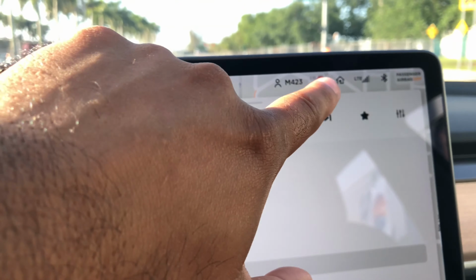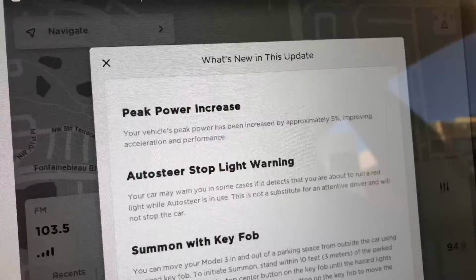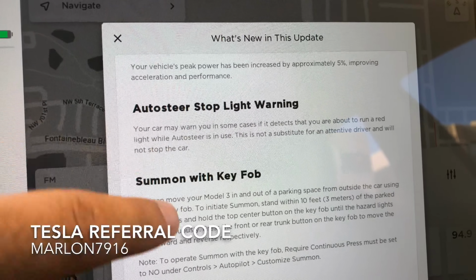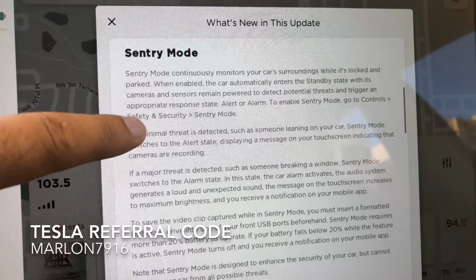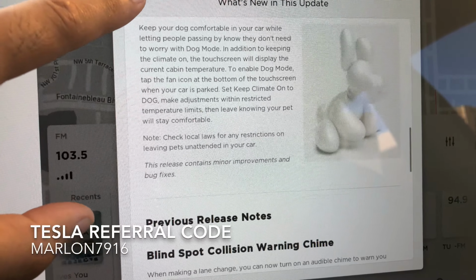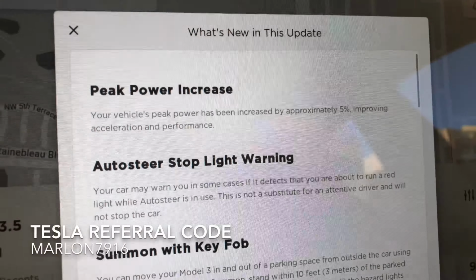All right, what's this warning? I need some washer fluid. So this confirms the power increase. Auto steer stoplight warning, I have to check that out. Someone with a key fob. Sentry mode. Okay, I had it on the last update. Dash cam dog mode. Okay. Power increase.